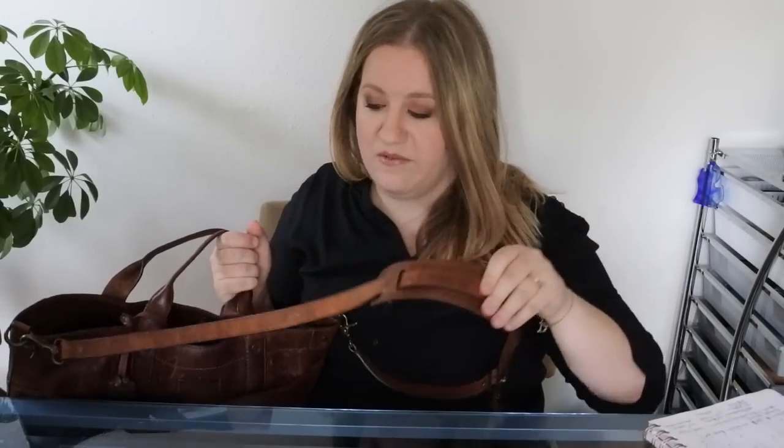These short handles are really nice because you can just grab it really easily. And then it has a crossbody strap with a shoulder pad. And I found myself using this a lot when I was in the airport and walking around town. So that might stay in the rotation of bags, but I really just wanted to give it a go. You know me, I'm always trying bags for a while before I actually review them.